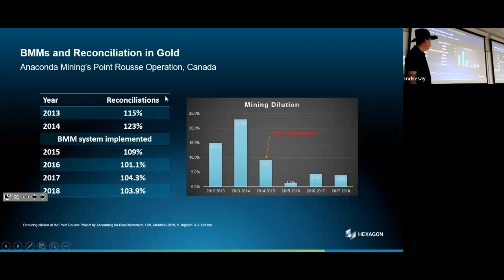But excellent performance. One of the things they noted is that because of the confidence they had in the system and the material tracking, by 2018 they actually reduced their minimum mining unit size because they had the confidence to chase smaller blocks. In an era of declining grades, being able to chase that smaller mining unit with greater accuracy helped prolong their mine life by almost a year.